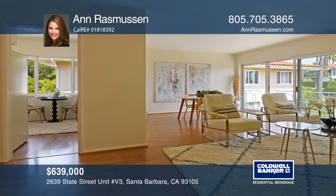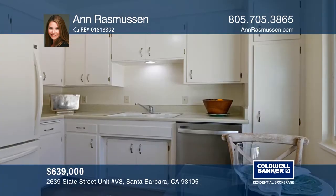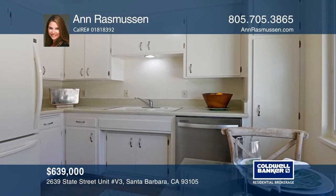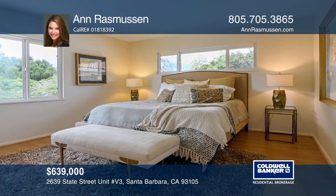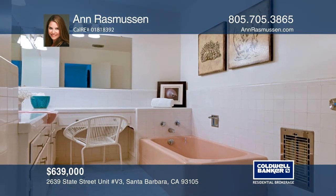Enjoy beautiful mountain and pool views from this 2-bedroom, 2-bath condo. Both bedrooms are oversized and offer a beautiful mountain view. The HOA includes water, trash, gas, electric, pool, pool upkeep, exterior maintenance, and fire and earthquake insurance.